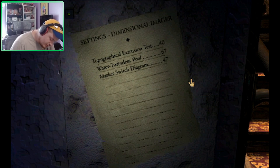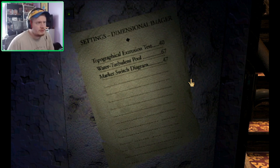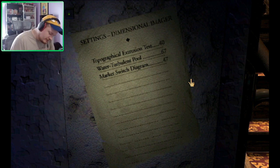Dimensional imager. Oh, that's a lot of words. Big words. Topographical extrusion test. What's that, 40? Water turbulent pod. Turbulent pod is what, 67? Marker switch diagram. I don't know what any of this is, but I feel like I will.